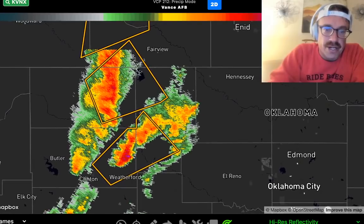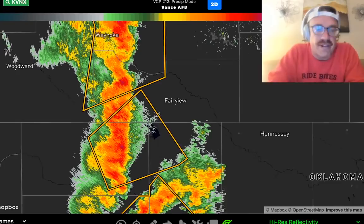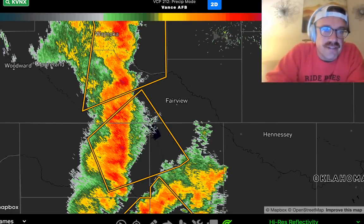Eventually, these are all going to merge into a big convective line that's going to march all the way to Interstate 35. Really quick, we can pull up the HRRR and see the timing of this convective line. I'm on the Radar Omega app right now, breaking down this severe weather. And there could be a snowstorm in early December down here in the Carolinas, where I'm located.